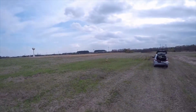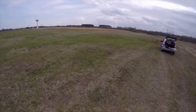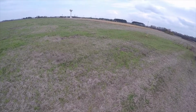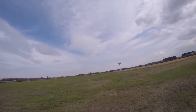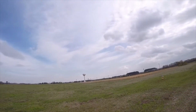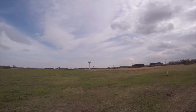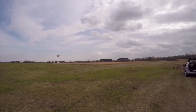About to find out. Flight mode normal. A little bit of a breeze, maybe 6 miles an hour plus or minus. Yeah, I'd say she's airworthy. We got a little rates here. Slow her down a bit.